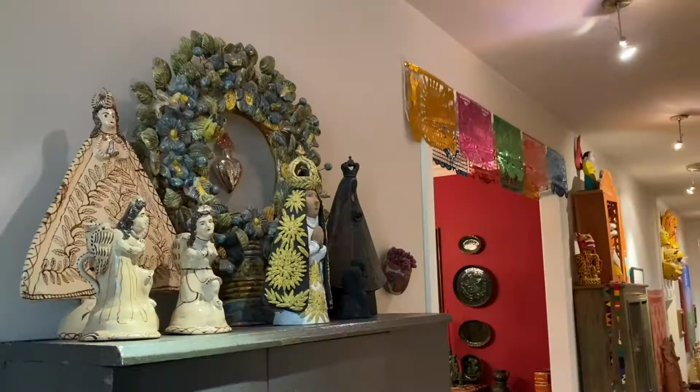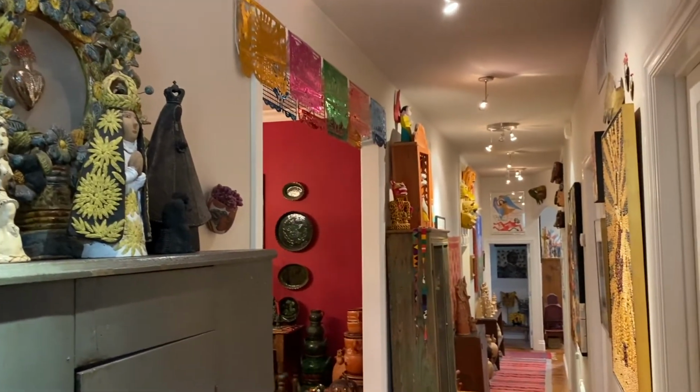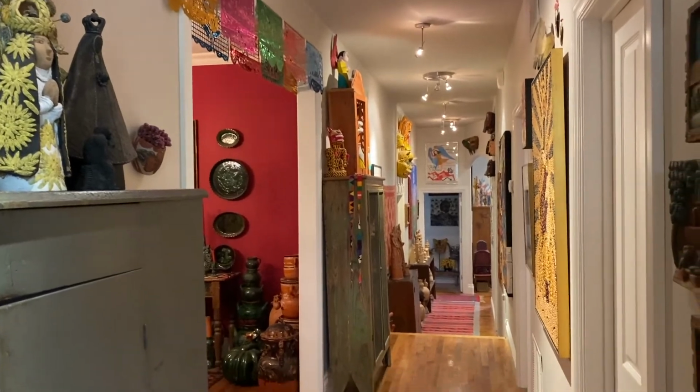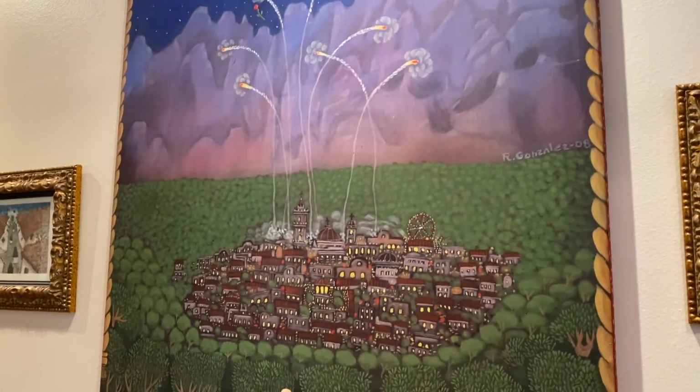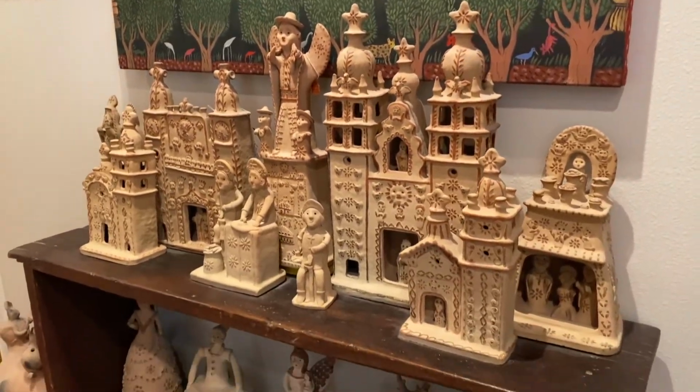Fred and I moved in about 1996 to Mexico City, and half of what we have today we took with us. So being in Mexico City for almost 20 years was a great time to shop, but I had done a lot of collecting before we ever got there.